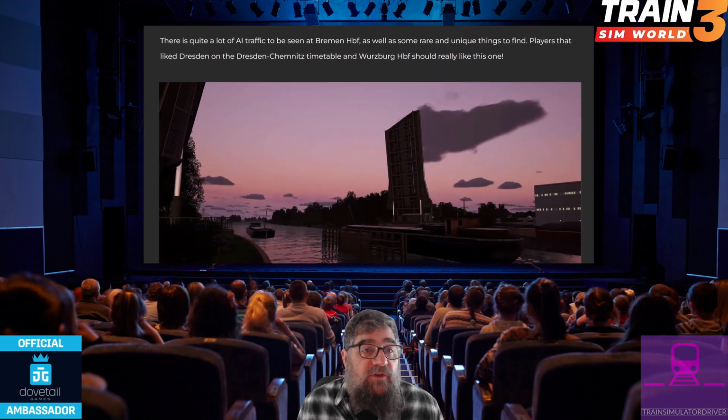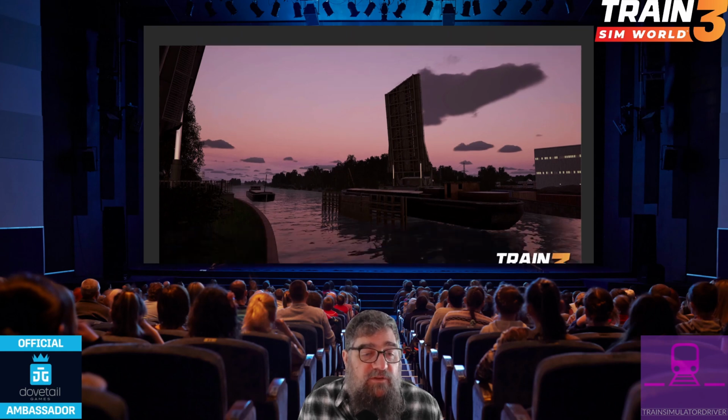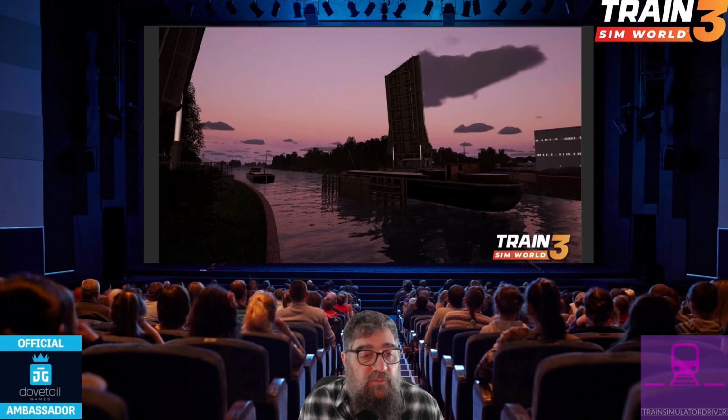There is quite a lot of AI traffic to be seen at Bremen HBF, as well as some rare and unique things to find. Players that liked the Dresden-Chemnitz timetable and the Würzburg HBF should really like this one. It's a lift bridge with a barge. I wonder if the train tracks go over the lift bridge. That would be cool.